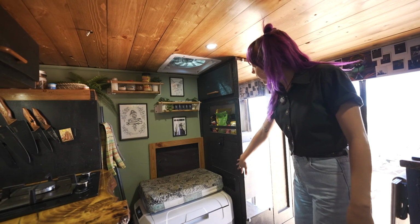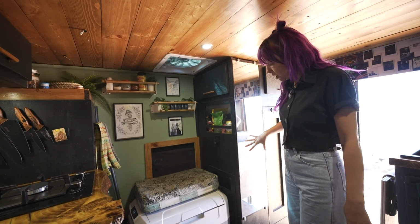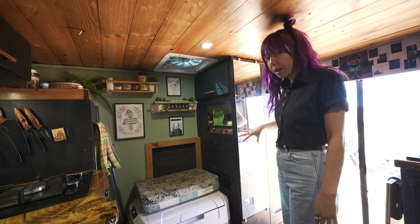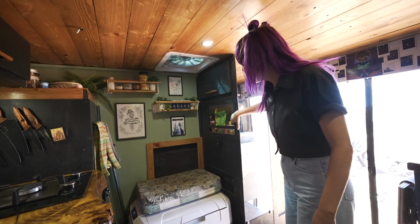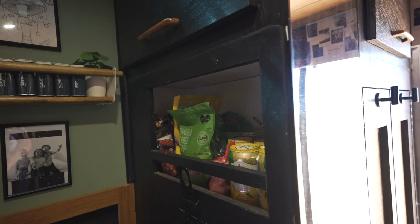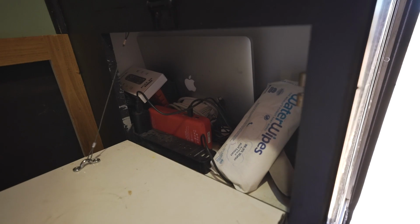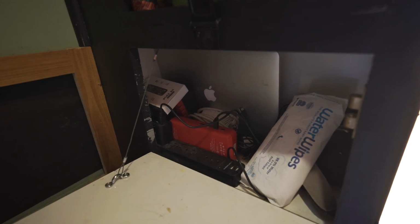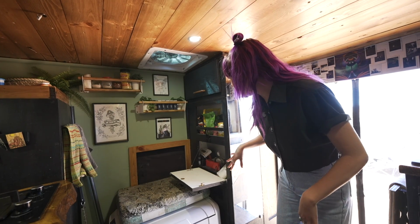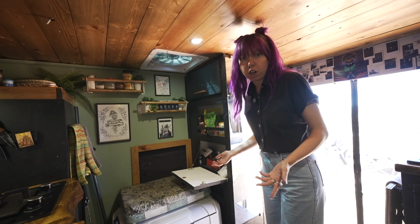On this side, again, this bottom part was part of the original storage from the Ambo. We took out the door on this and made it like a bread basket, extra food storage. Down here we've made like kind of a little safe. We've added a power strip just so we can charge some of our devices that take more power to charge, basically.